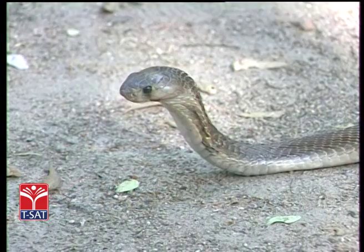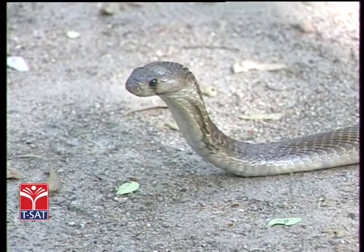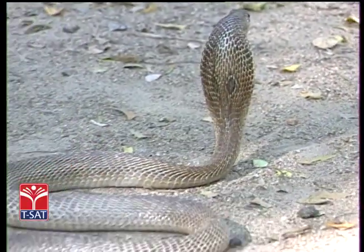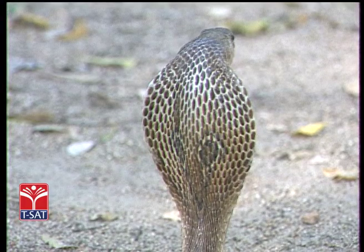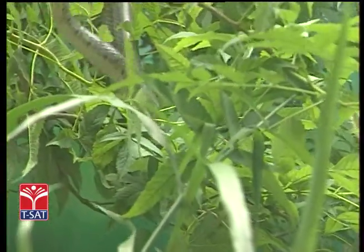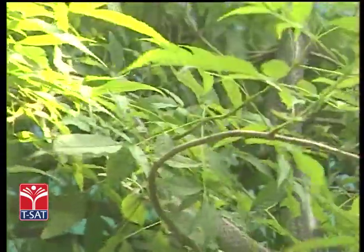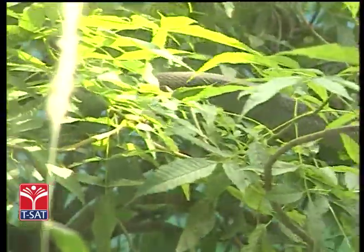Now, if it is a cobra, then we can identify the cobra by seeing the cephalic head and also a spectacle mark on the hood. If it is not a cobra, then it must be a coral snake, in which case we will see the coral marks on the belly region.